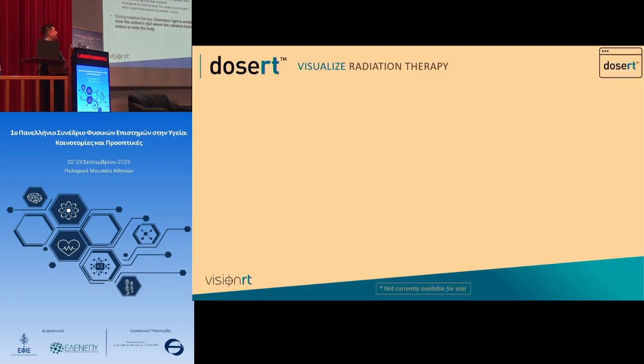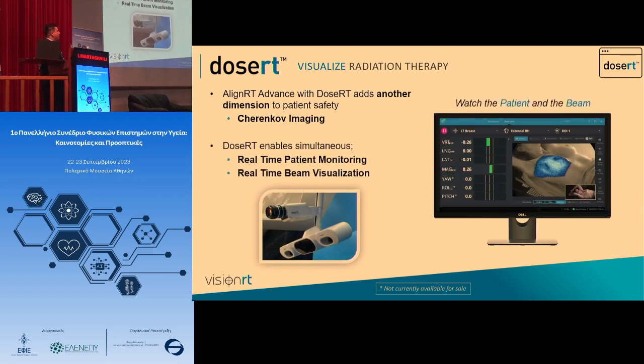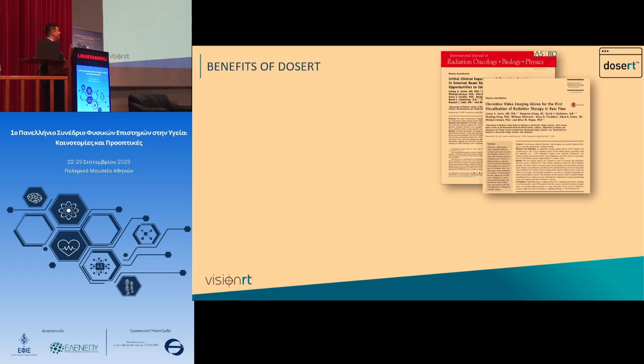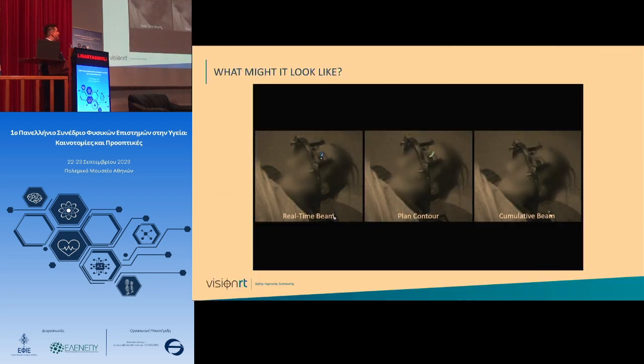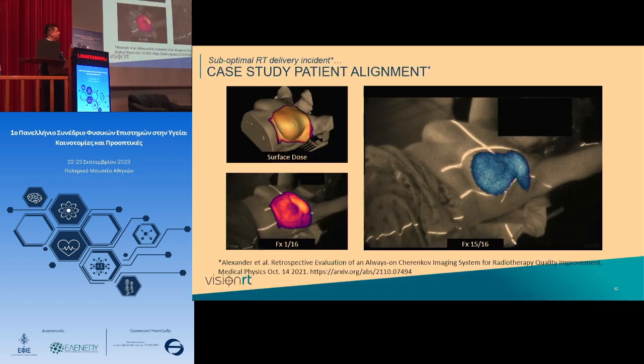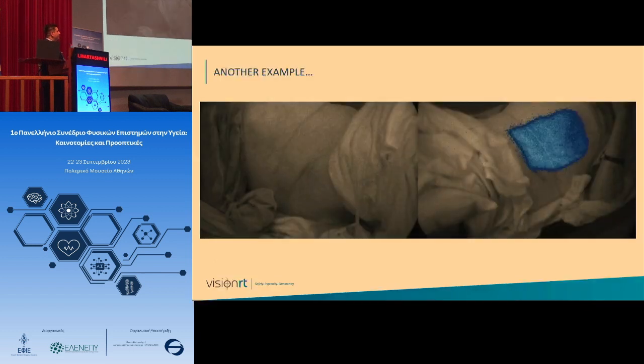And just a quick mention about the beam monitoring system. This is the Cherenkov beam monitoring, where we monitor the dose in real time. Cherenkov light is generated when the radiation enters or exits the body. And we have the possibility to detect a few things that we weren't able to do before, like the bolus misplacement versus the radiation field, MLC error here, or the patient's chin and arm moving into the field. This is what it looks like. Everything's real time, and it's also recorded. Just to give you a small taste, here again, the patient is moving the arm into the field. You can detect all kinds of things like this.